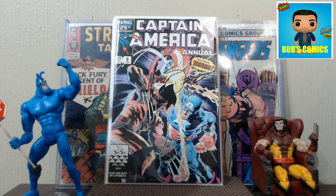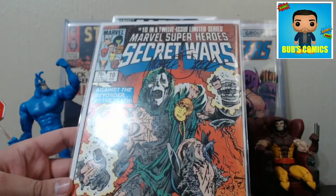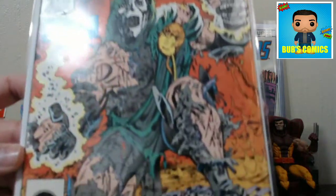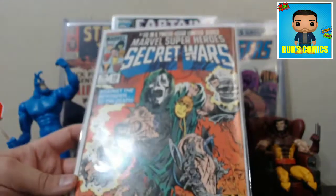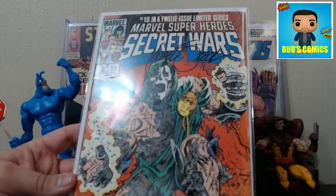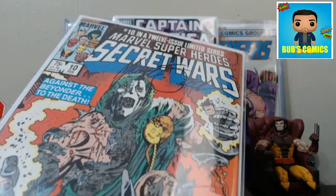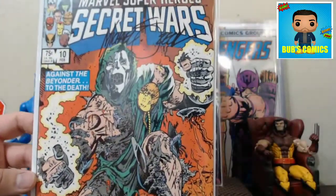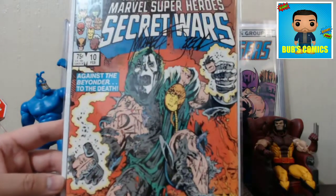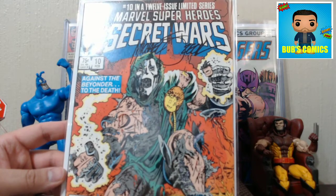This was one that he particularly liked, and he had a bunch of posters of, and it's Secret Wars number 10. Just a great Doom cover. I mean, that's probably my favorite Dr. Doom cover ever. So much going on here, so busy, so much destruction and power on display here. Just fantastic. And great placement on the signature. I really like that. It looks great. I was super happy with the way that this book turned out. I like that he doesn't obstruct the art too much, just a little, but pretty much keeps the cover pristine.